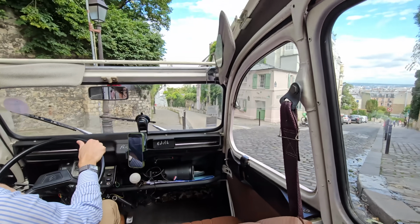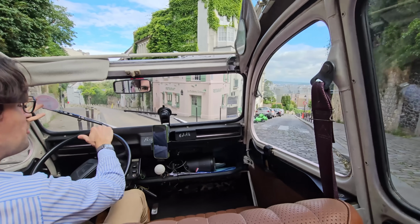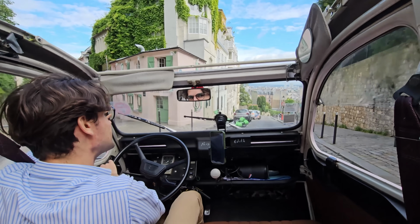So pro tip, if you're booking a Montmartre tour on a deux chevaux, book it in the morning, because otherwise you're going to be sitting in the car wishing you could get through all the people walking in the streets. Yeah. Look at that. And that's the famous. Are we going down that road? Yes, we are.